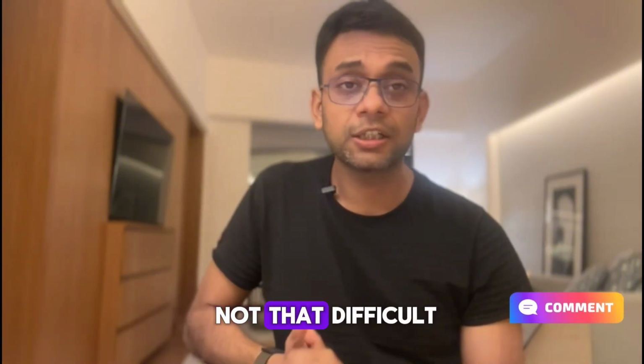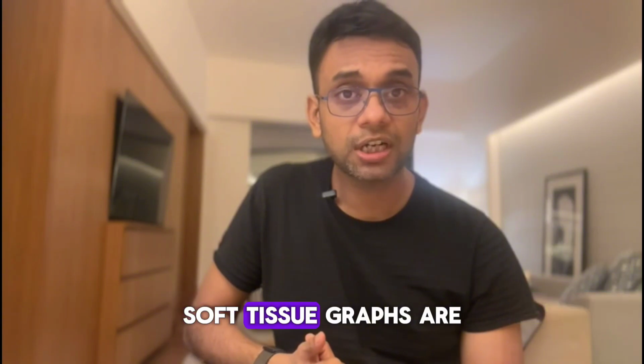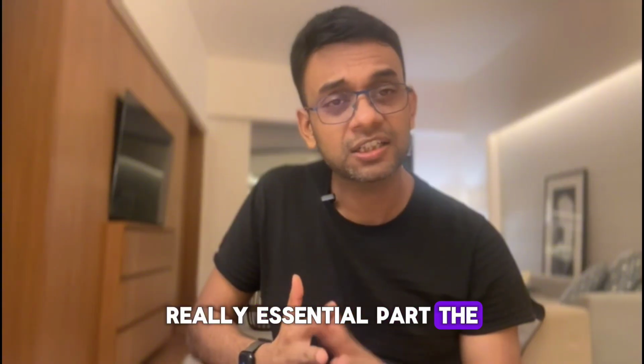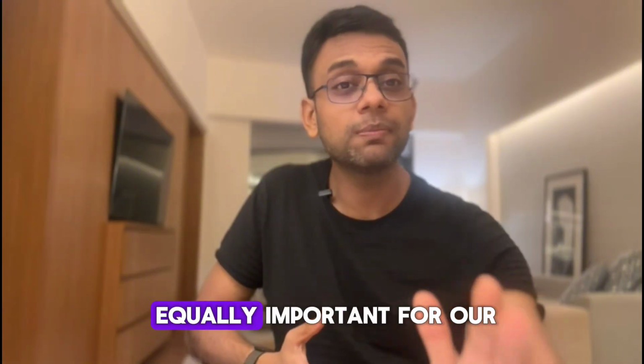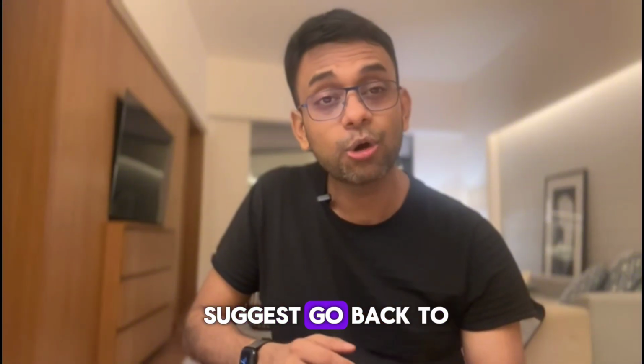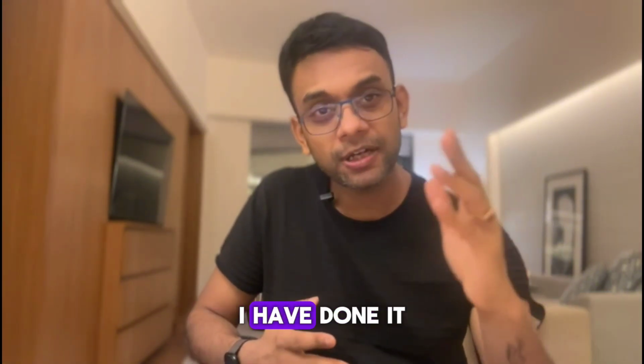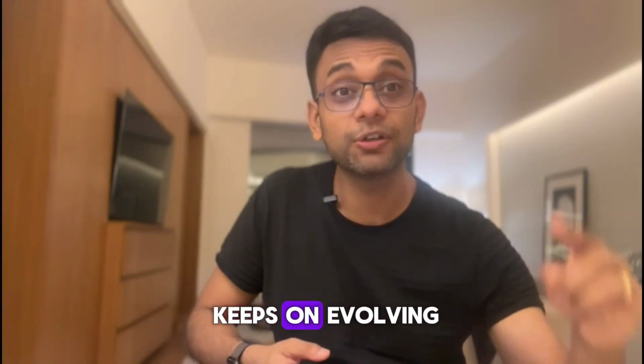Soft tissue grafts are not that difficult. Soft tissue grafts are a really essential part. The same way as bone is necessary, the soft tissue is equally important for our implant health. So guys, I would suggest go back to the drawing board, find a good implant mentor, learn it all over again. I have done it many times because science keeps on evolving.